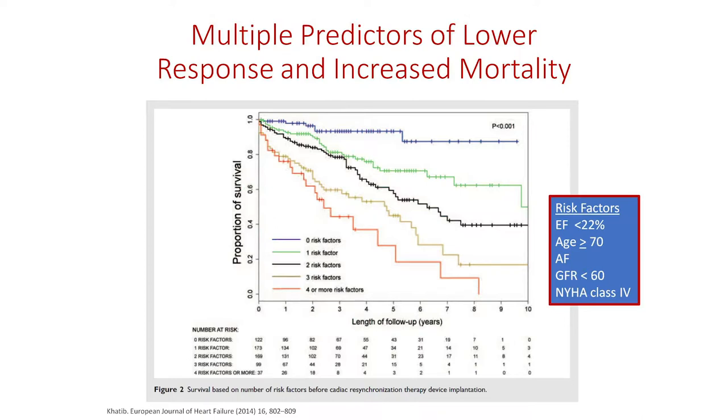So this is an interesting study. This is a group out of Spain, and what they looked at was, could we prospectively follow patients that we implant, look at variables, and come up with a tool, risk factors that predict mortality and those patients who are less likely to respond. And so they had 0 risk factors, 1 risk factor, 2, 3, 4. And looking at multivariate data, what they looked at were risk factors.